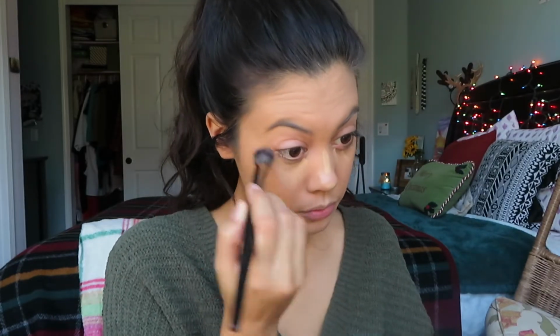But I'm using a Morphe E4 brush to blend this all out. And brows are done. Don't you wish it was that easy? Just like, and your brows would just be done. They would be snatched, slayed, sculpted, everything.